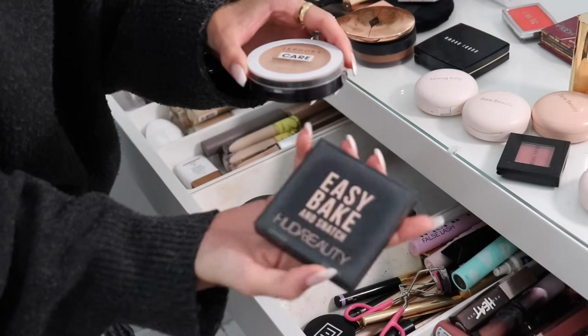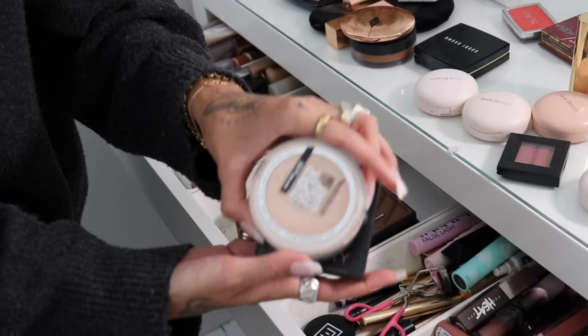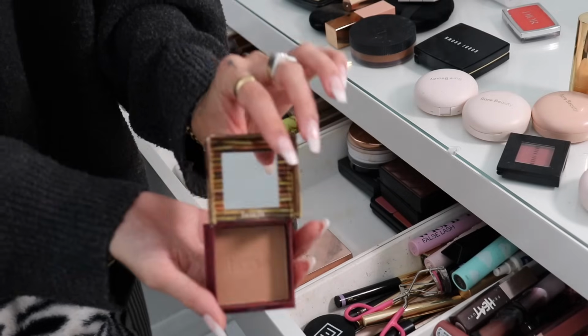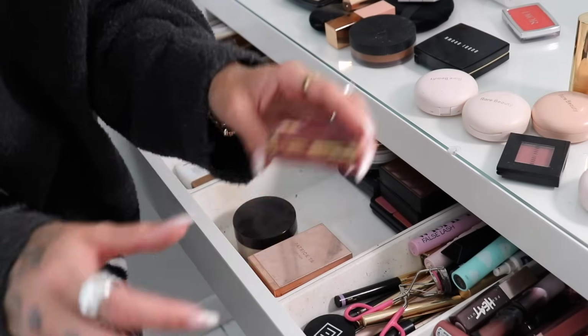Couple more powders. We've got the Huda Easy Bake, Sephora Own, and the Maybelline Superstay. Charlotte Tilbury Airbrush Finish. I love those. Hoola bronzer, I feel like that can go. I just have other bronzers that I like way more than that.